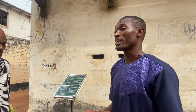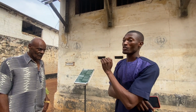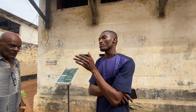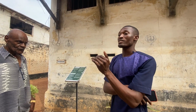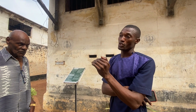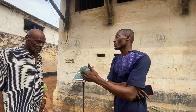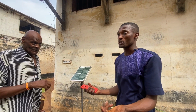This fort was originally built by the Dutch in the year 1649. The purpose of building this fort was to trade in Africa. Trading in Africa, they got to some point and realized that the black men were so strong that whatever they wanted to do, they could take the black men to go and do, because we were strong enough to do their works.